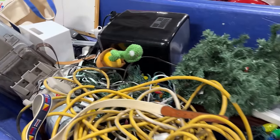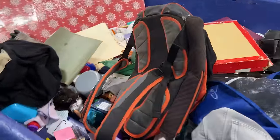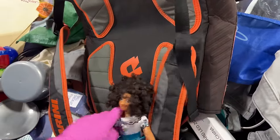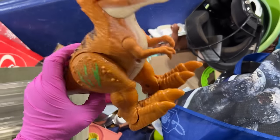What's back here? Some big things in here. See if we can squeeze by. Oh, Marigold. I just got the other girl the other day, the sister. So I'm going to put them together. Yay. I like those for myself. It's a talking dinosaur.